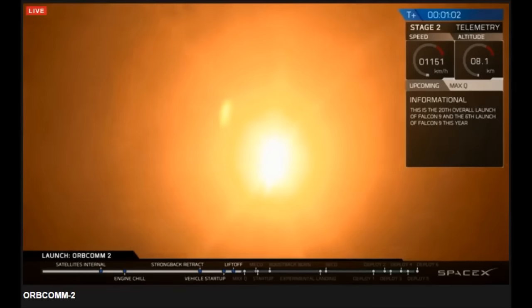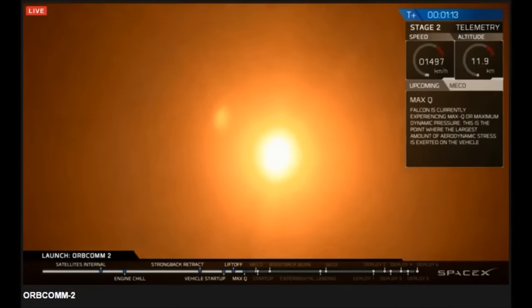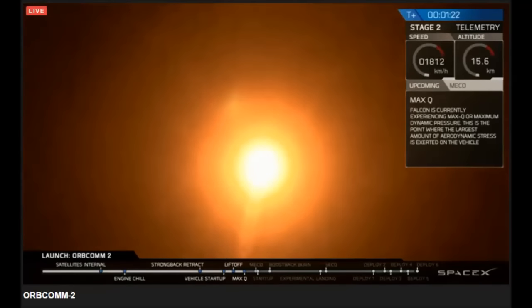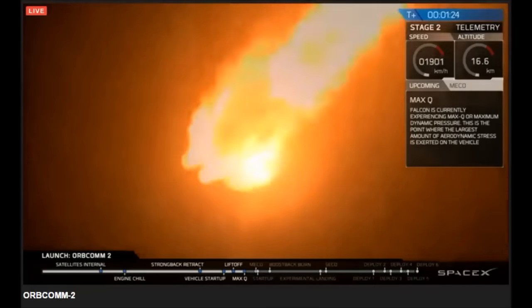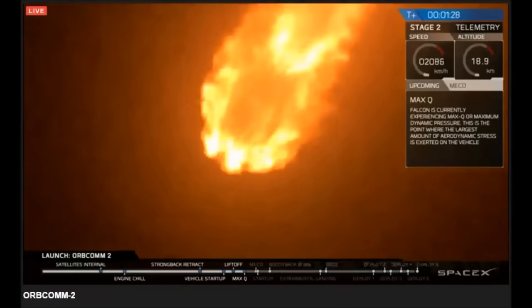This is Michael Hammersley, materials engineer, and I'm going to talk you through some of what you're seeing and hearing as the vehicle continues to ascend. You can tell that we've had a successful liftoff. The Falcon 9 has cleared the towers, and it is rapidly approaching what's called maximum aerodynamic pressure. This is known as max Q. It's when the rocket is pushing hardest against the atmosphere. You can hear everyone is dead silent as they're waiting for this.